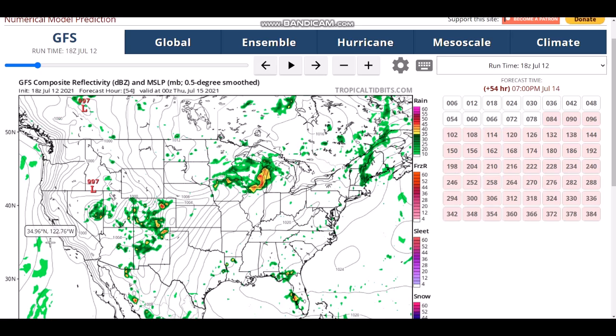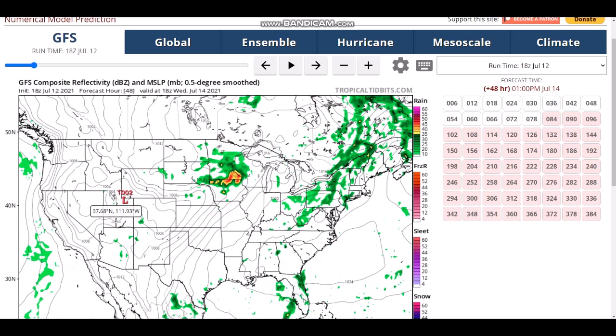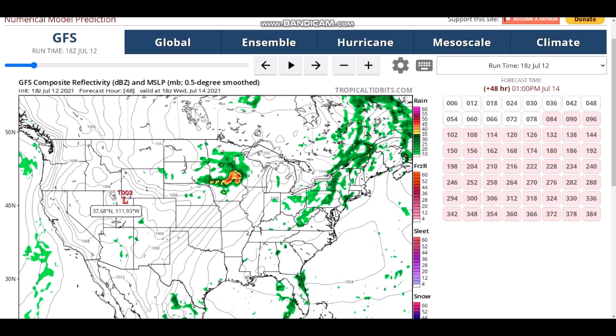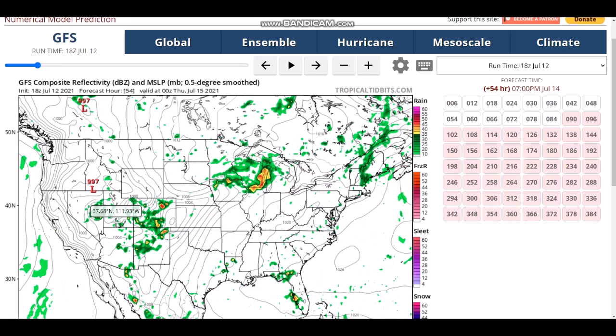Notice the Southwest also popping up with quite a bit of storm activity right there. Definitely good relief for Colorado, Utah. Again, it could be a danger with that flash flooding. And I don't want to say quite a bit of drought relief for southern Minnesota and Wisconsin, for the areas that are dry. Look at that. That could bring a ton of rainfall. And notice the back building.